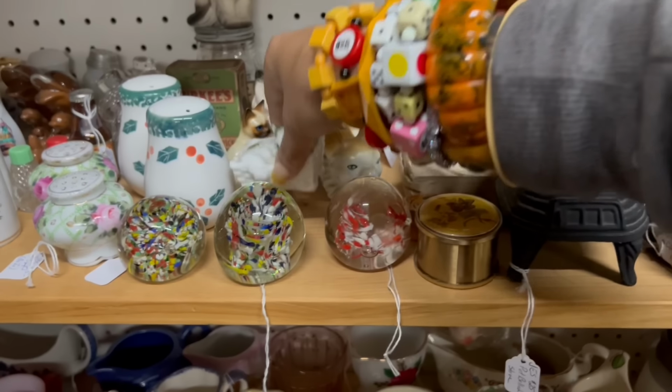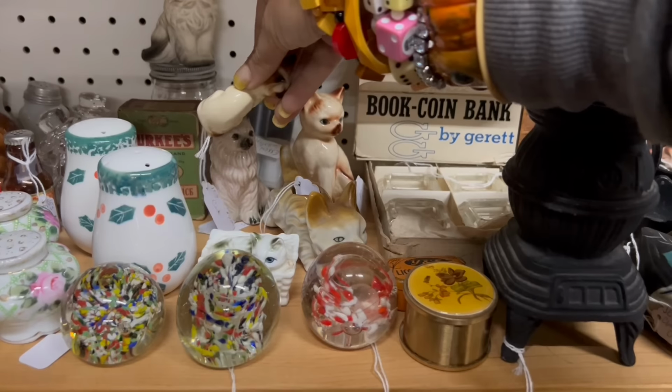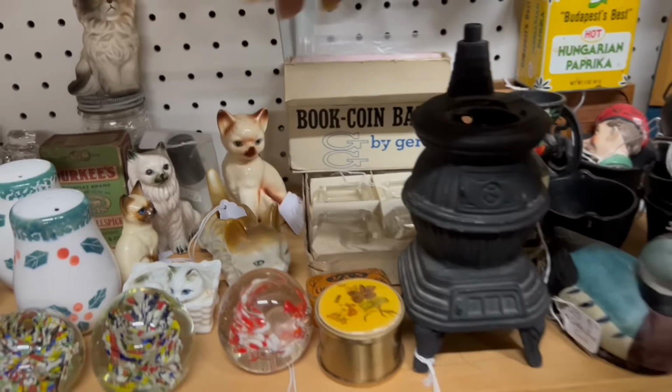Cats. There's so many and they're all attached to each other. 750. It looks like they're all about 750. Yeah, I think I'm going to keep going.